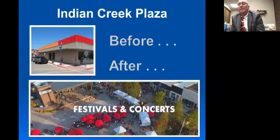Then once we were able to get the creek going, then again with our hope of creating this vibrant, pedestrian-friendly, walkable downtown, we had the opportunity to buy the old King's department store, and that was part of our goal. If you look back at the original thematic plan that we had for downtown, we wanted a plaza. It's a gathering place, the heartbeat of the community.